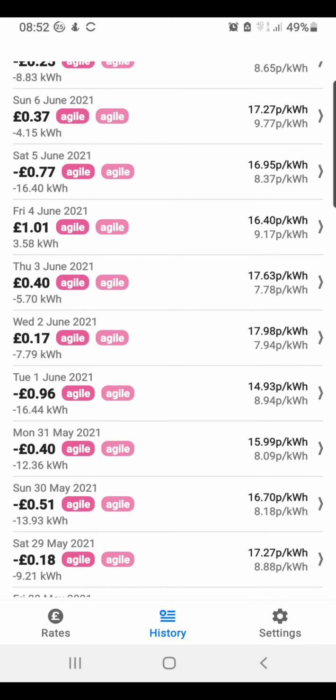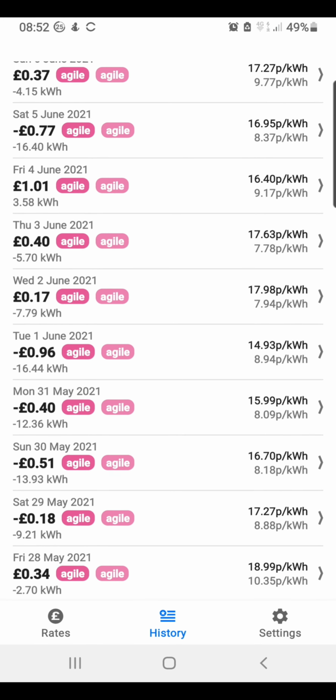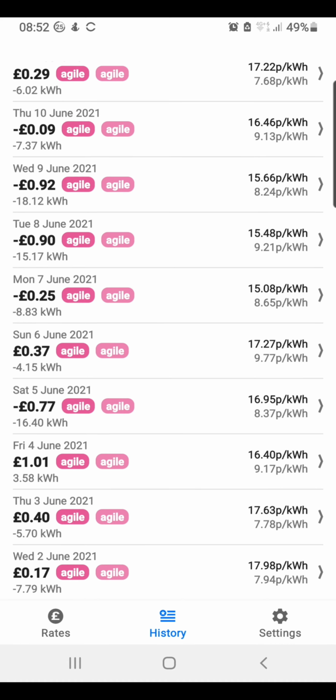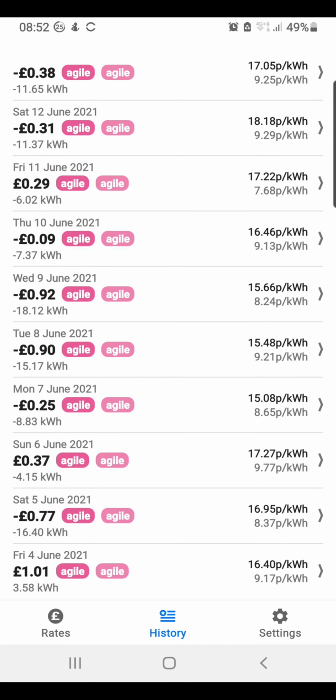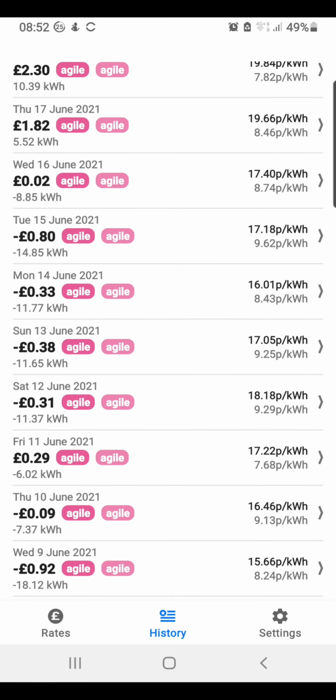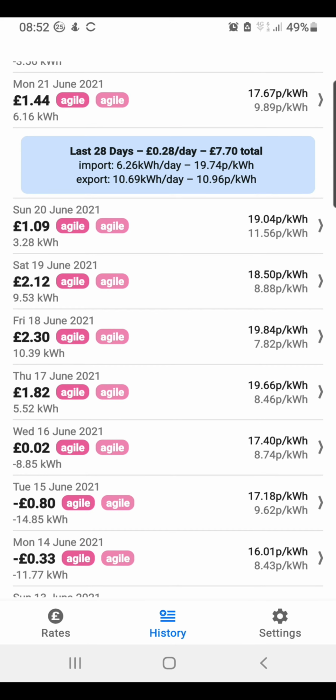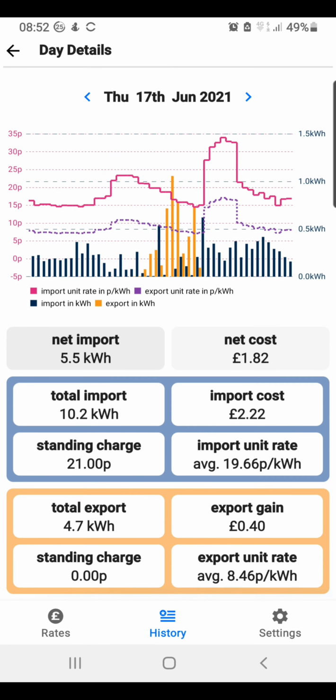So how did we do in June? June, we lived in hope that it would be a fantastic solar month, and if we start there, June starts off in a negative, low numbers, up a pound on 4th of June, low numbers, and then suddenly, middle of the month, the weather went haywire and hardly any solar export.